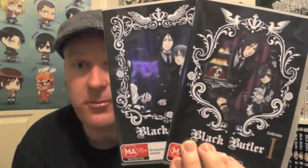So the first three DVDs and Blu-rays I actually picked up for $30 for the three of them on eBay, which was a really good deal considering they're in like new condition. And it's a series that I've been really getting heavily into recently and I'm loving it, and that is Black Butler. So this is the complete season 1 on 2 DVD collection sets, and the artwork is just amazing.